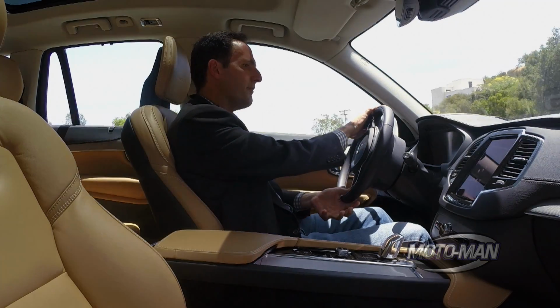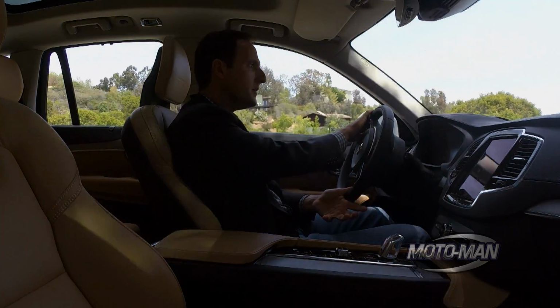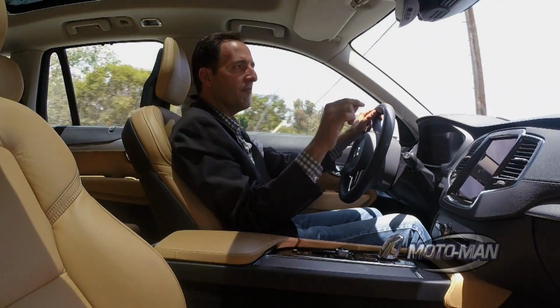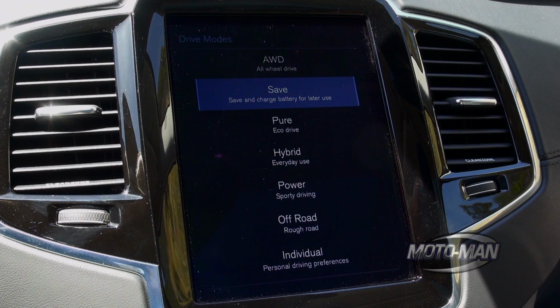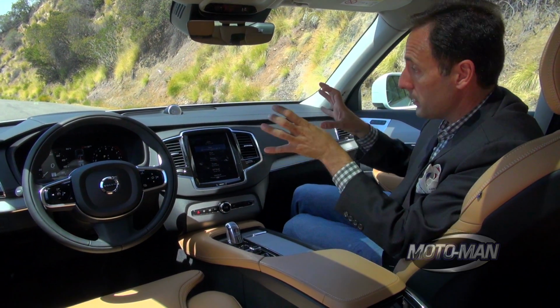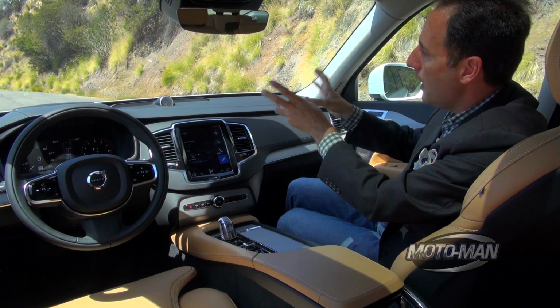Okay, let's try this drive mode system out on the road here, and just a little bit behind the scenes. For most of this episode thus far, I've been driving in the save mode. And what this does is this basically turns off the electric motor and the car is running mostly on the gas motor.